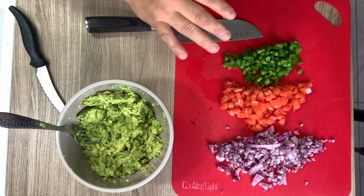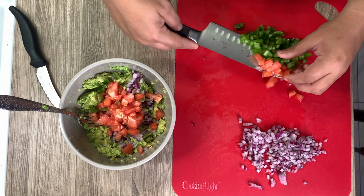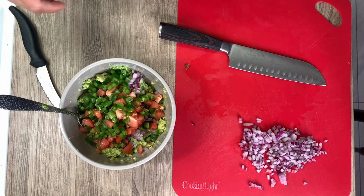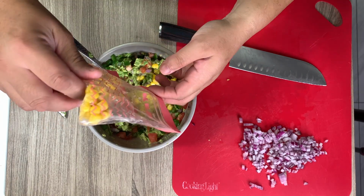So I ended up using all of this onion. At first I just put some because I didn't want it to be too overbearing, and I added in the rest of the tomato and jalapeno, but in the end I did use the whole red onion, and I added extra avocado. And then I just kind of was eyeing things.